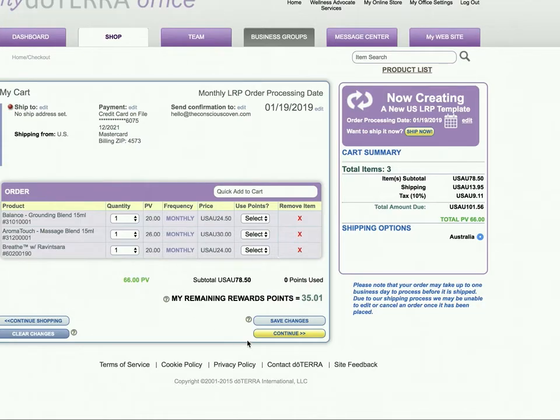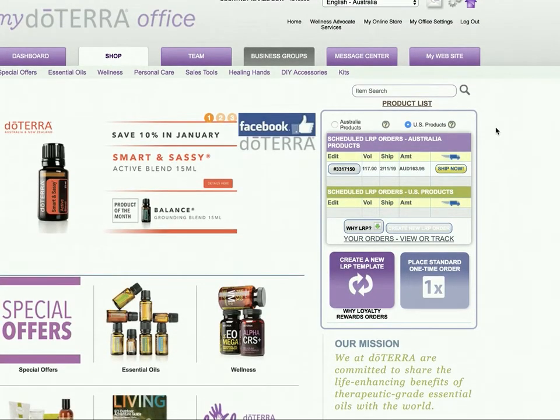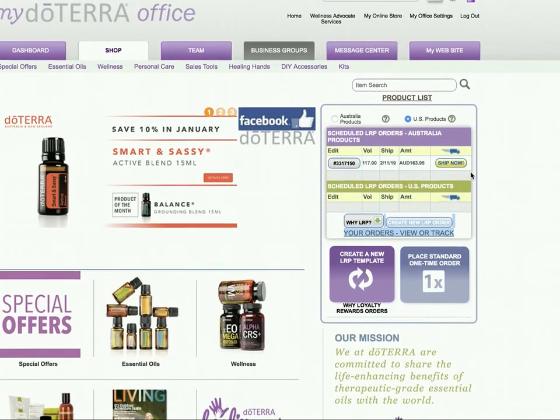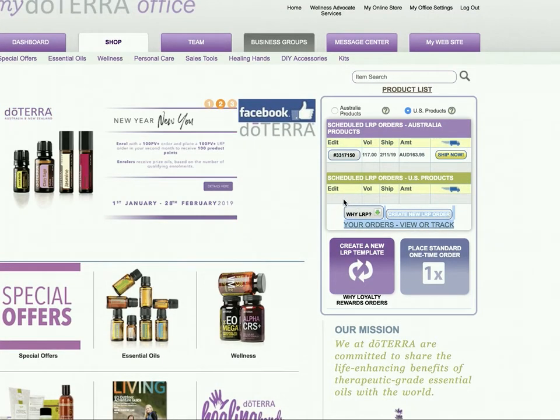What you would want to do after that is, you don't want to have two LRPs due to ship the next month. So once you've processed your US LRP, just go in and delete that order. It's really easy. So that's all I'm going to show you today.